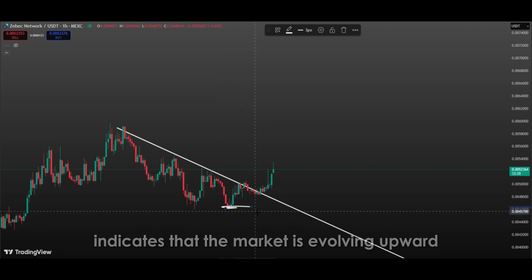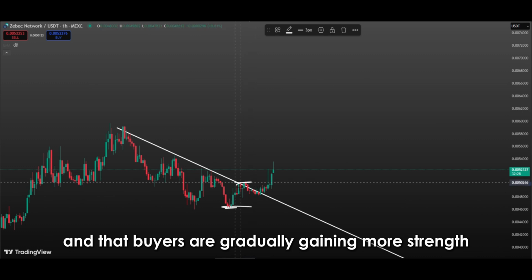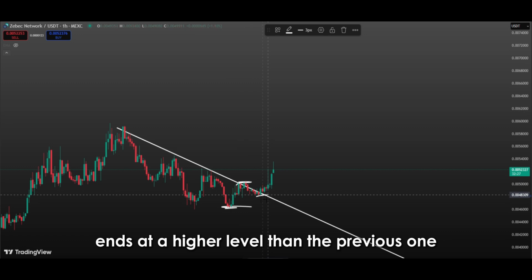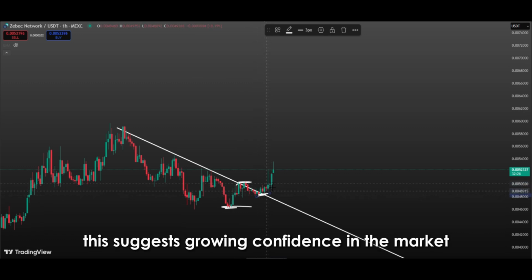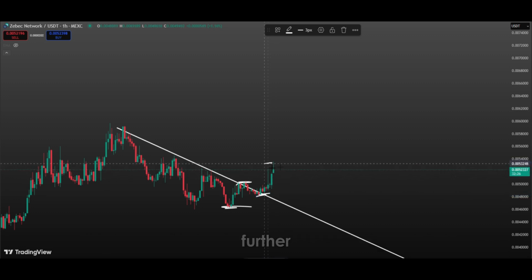This type of structure indicates that the market is evolving upward in that buyers are gradually gaining more strength. In other words, each new pullback ends at a higher level than the previous one, and each new peak is formed above the last. This suggests growing confidence in the market and shows that investors believe prices will rise further.